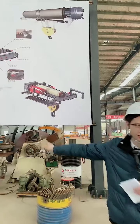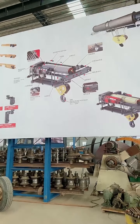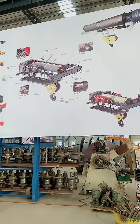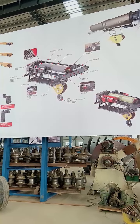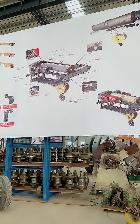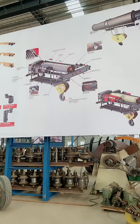You can see these photos. So the winch is composed of the gearbox, the hook, and the trolley structure. The trolley structure is composed of two sets of end beams and one main beam for the structure to connect the two end beams.